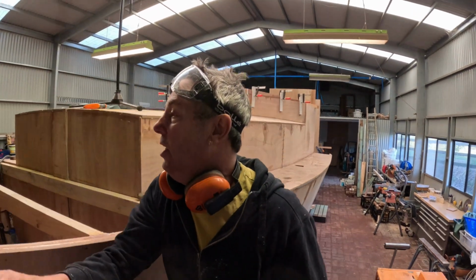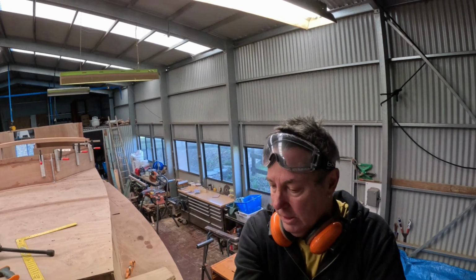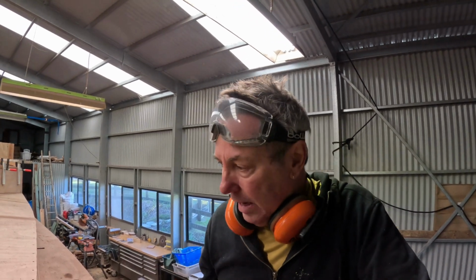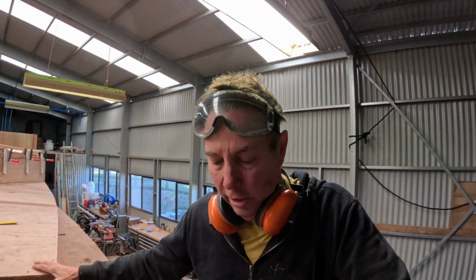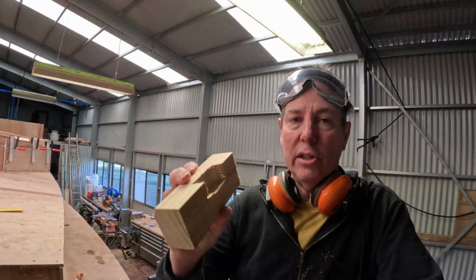Well, I'm still working on these frames. It's going pretty well. I'll just show you where I've got a bit of a shortfall underneath the main frames, and I'm going to block those out. I'm just making some little blocks like this to notch up underneath to fill in the gaps. I'll show you what I mean.